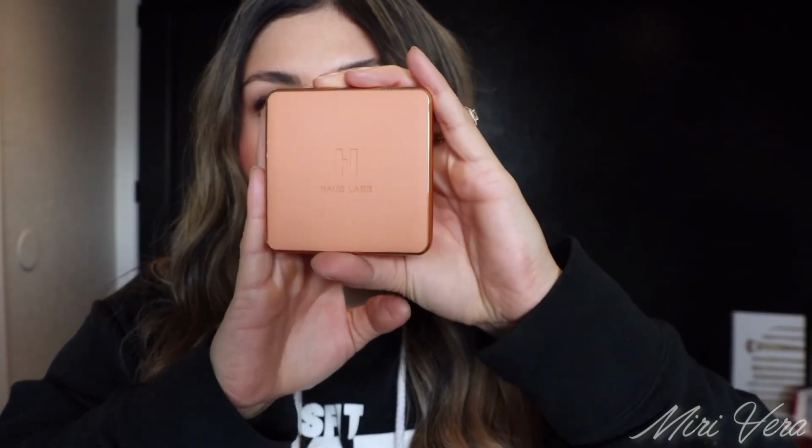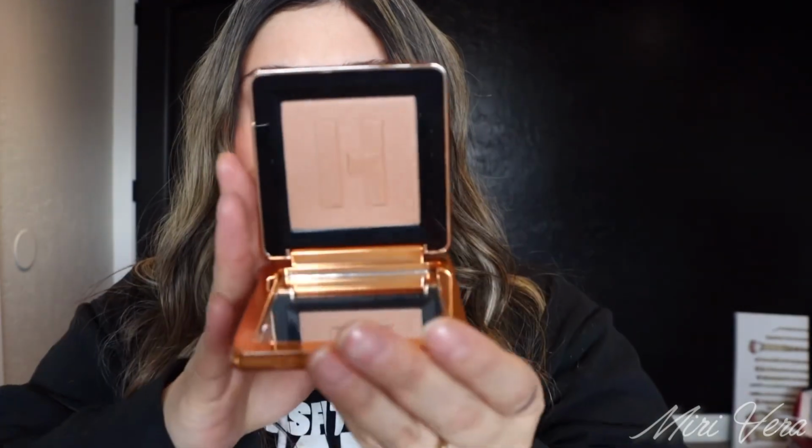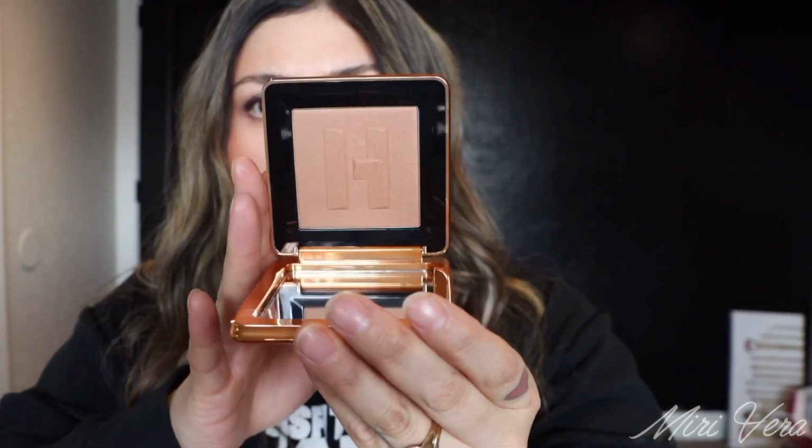Okay, the Haus Labs. This is the Powder Sculpt Velvet Bronzer. I picked up the shade Medium Level 5. This is actually a pretty big bronzer. When I opened it, I was like, wow, that's a big bronzer. Ooh, pretty. Okay, so this is that matte texture. And there it is. So pretty. No scent to it. I'm gonna go ahead and swatch it. Ooh, it feels very soft.